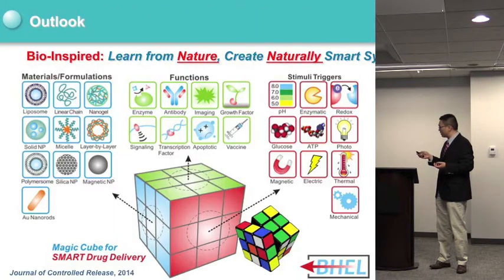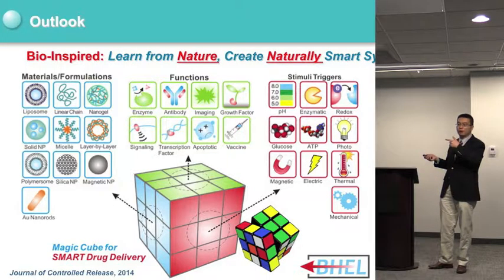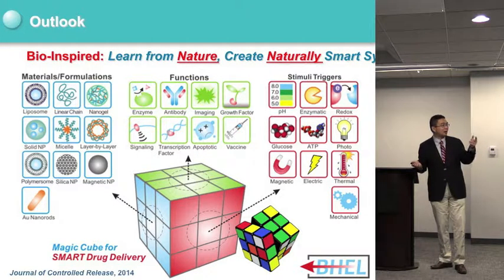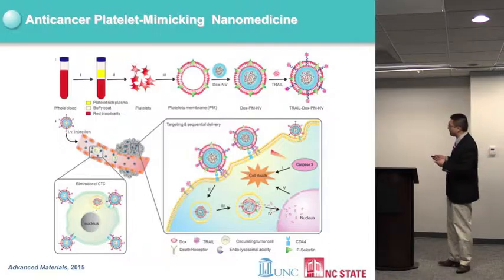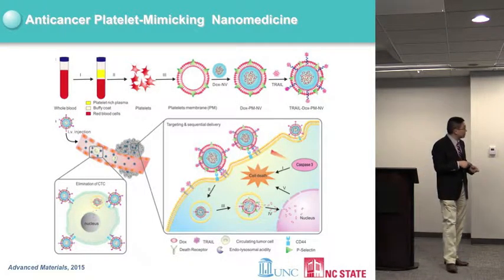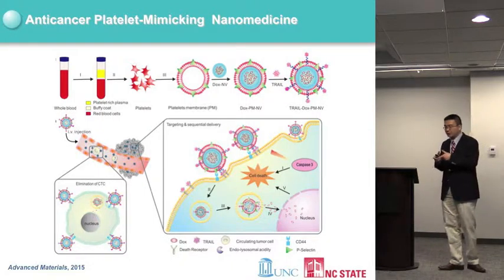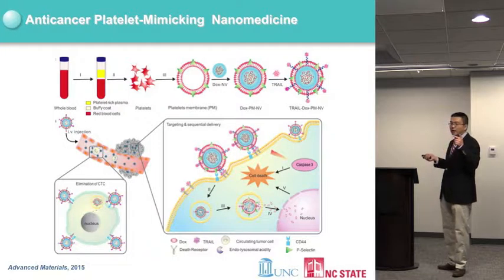Yeah. So next, I will briefly show you two design strategies we are interested in, and especially the first one, bio-inspired. I have already shown you a couple of examples, and we really like bio-inspired design, okay, to get ideas from nature and then create smarter systems. I will show you a few more examples, like we created nanoplatelets. We extracted the membrane from platelets, and later coated such a membrane onto nanoparticles loaded with anti-cancer drug, okay.